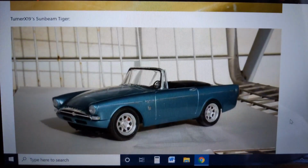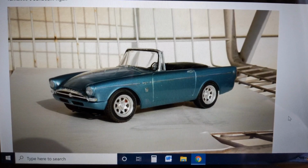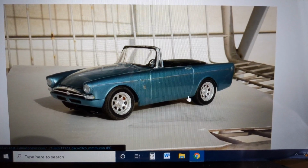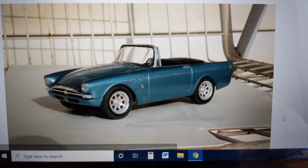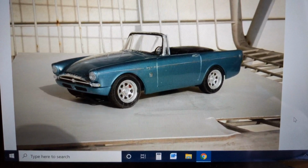Let's see, Turner X19 built this really awesome Sunbeam Tiger. His engine bay and interior and frame all turned out absolutely gorgeous, just as nice as the outside. And you can see here he's got a wheel swap on it and other stuff to make it like a real Tiger. Really clean build.